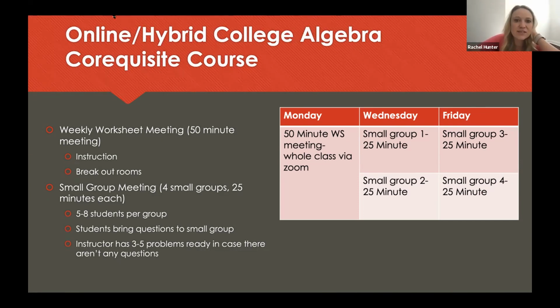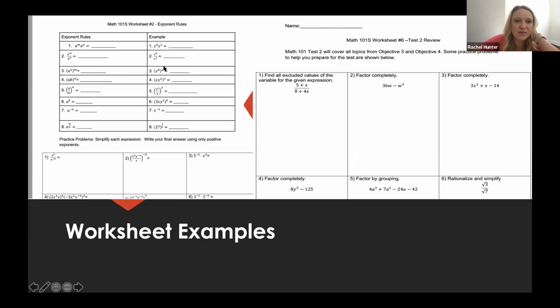So here's an example of what the worksheets look like. For example, here's one on exponent rules, where we went over the rules at the beginning of the meeting, and then there's problems for them to try here afterwards. Here's an example of a test review worksheet. I would really just pick problems that I recognize that students struggled with on previous tests, in previous semesters, and work through some of those problems with the students.